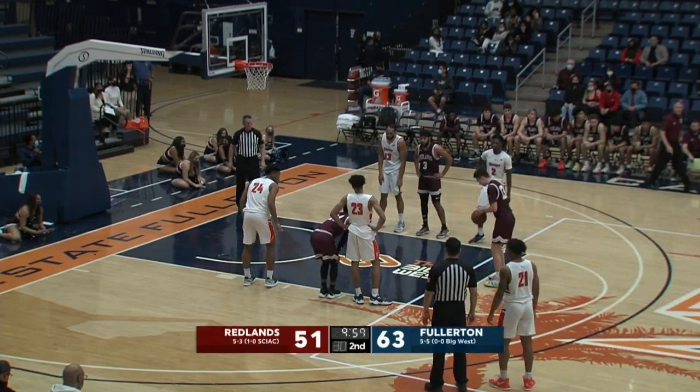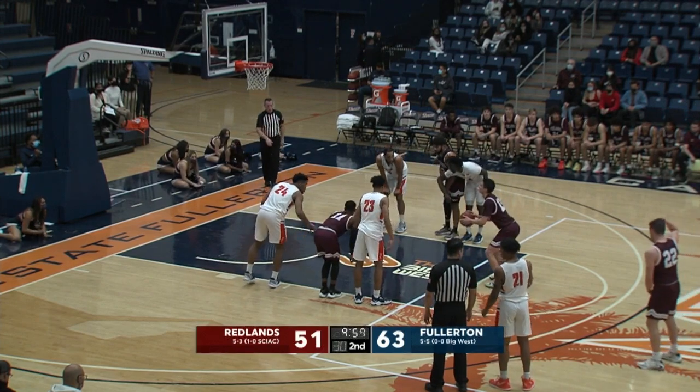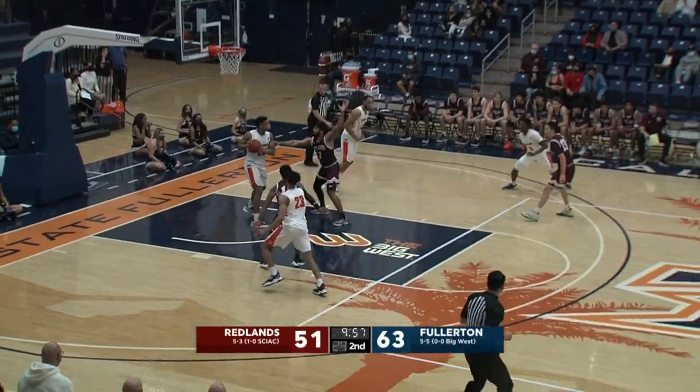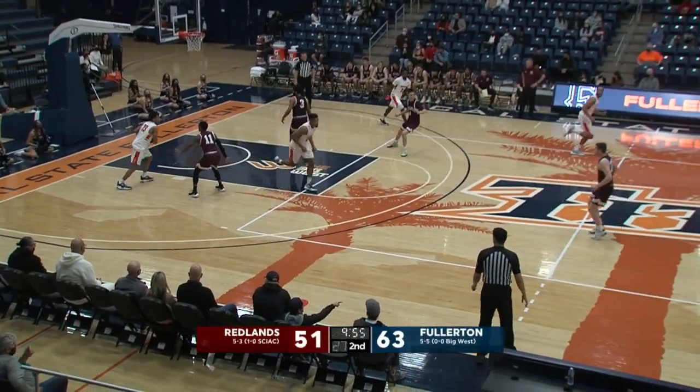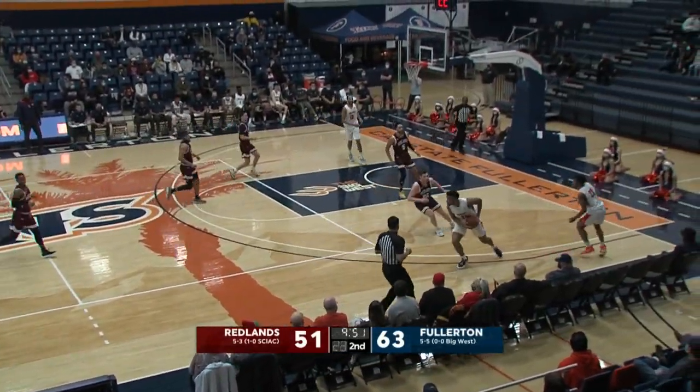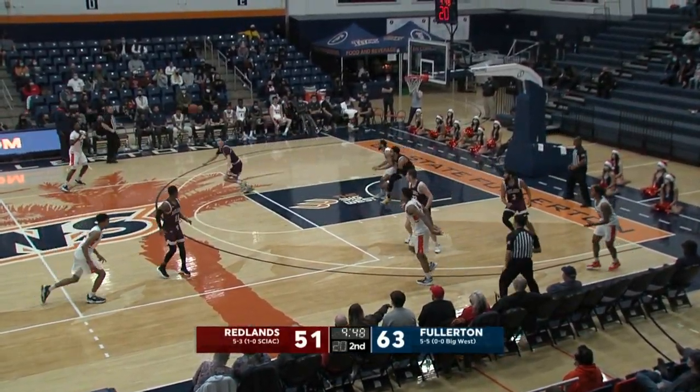Power's one of four that scores in double figures for Redlands when they play their own competition. 79 points a game they score, and a 5-3 record after eight games. This is their first D1 game of the season. An exhibition doesn't count against their record.